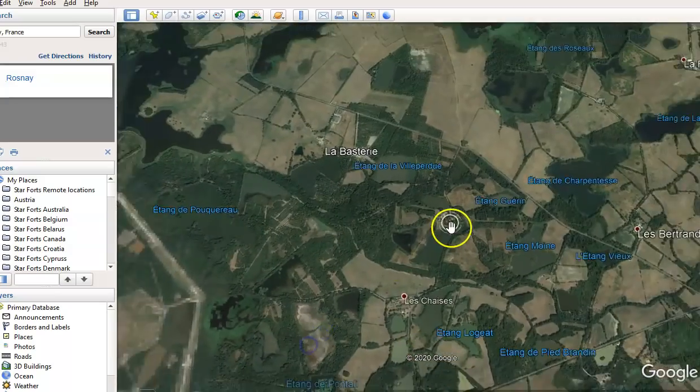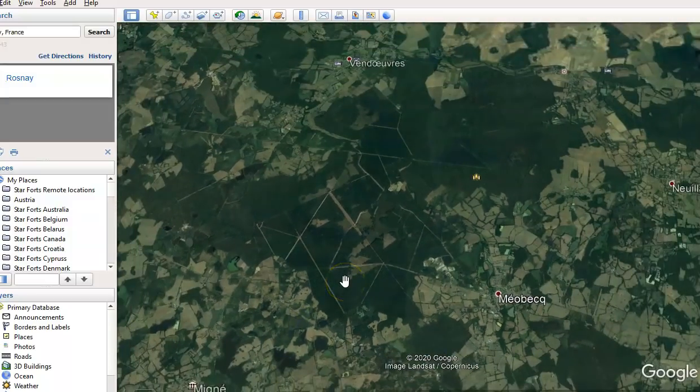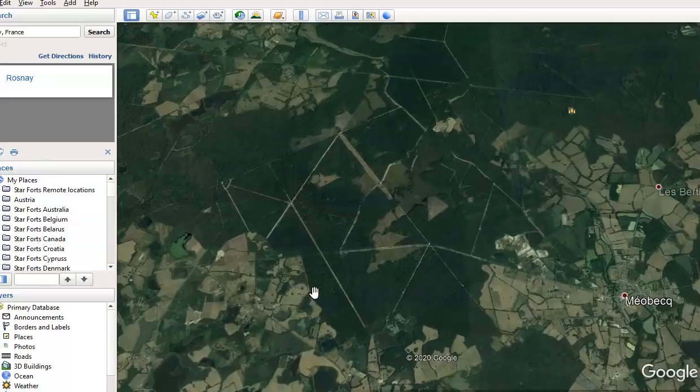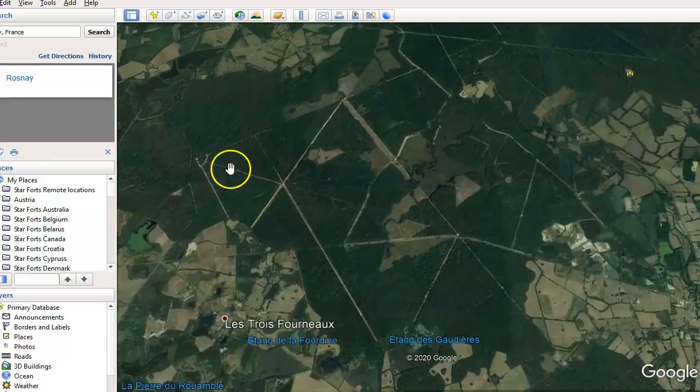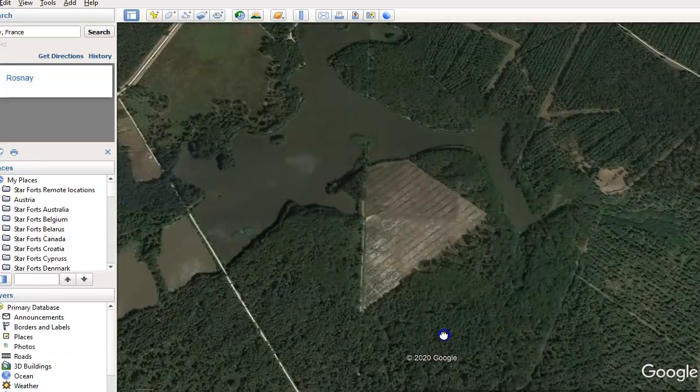But also, there's sort of geomancy going on here too. This is in France, by the way. Did I mention that? We are in France. So this, look at that. It's got a little right angle bit here. And again, this is a huge area.